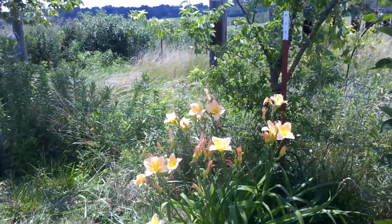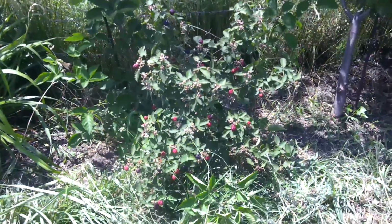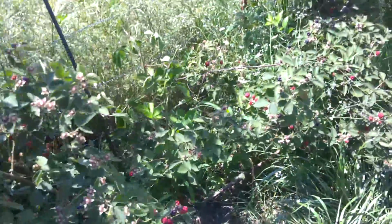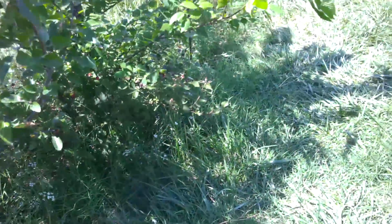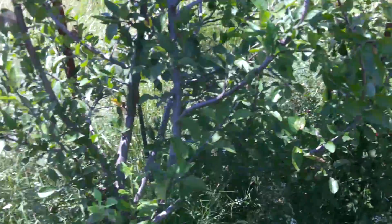And this set of daylilies is still looking pretty good. You can see where some of them are dying off and everything. I've already harvested some blackberries for the day, but you can see where I'm still going to have several days' worth of blackberries to harvest through here, and that's going to be very nice. Looking forward to that. Well, I've got some put up in the freezer, and so they're looking pretty good.